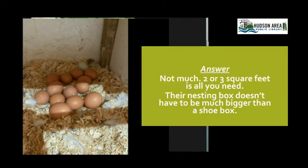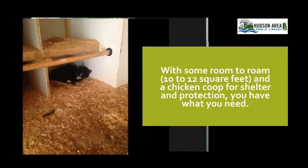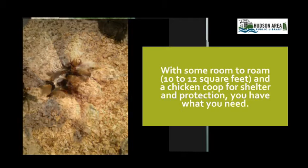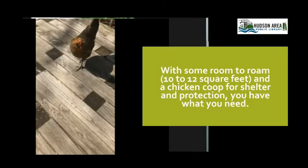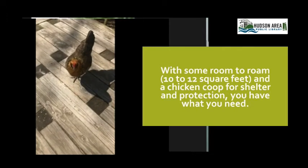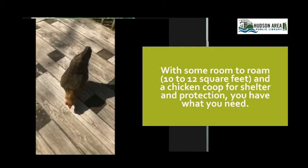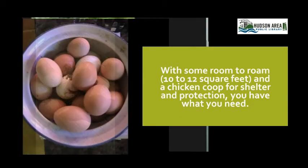Otherwise, you can go to Fleet Farm. You can buy a little chicken coop for, I think, $100, and it's big enough for a couple of chickens. And if you have just a couple of chickens that are females, hens, you'll get your eggs, one every day or two. And really, that's it.